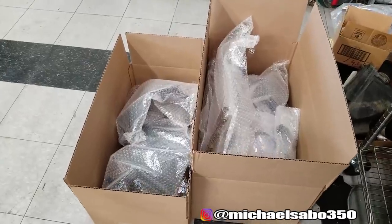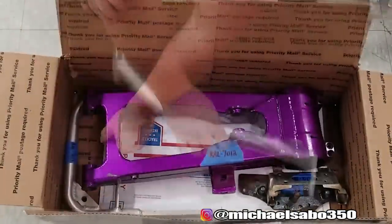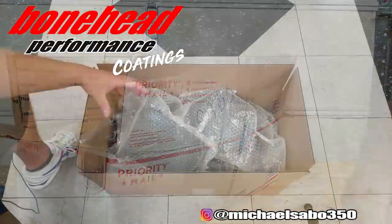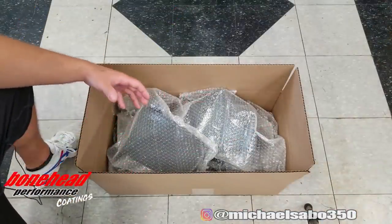Now, all the other parts are in these boxes, and I left them boxed up like this on purpose because I wanted to show you how the company sent these parts to me, or how I picked them up. If you guys watched the video where we boxed these things up and sent them out to powder coating, we sent them to Bonehead Performance and they did an excellent job. So I'm gonna do my best to show you how Bonehead had these things boxed up.